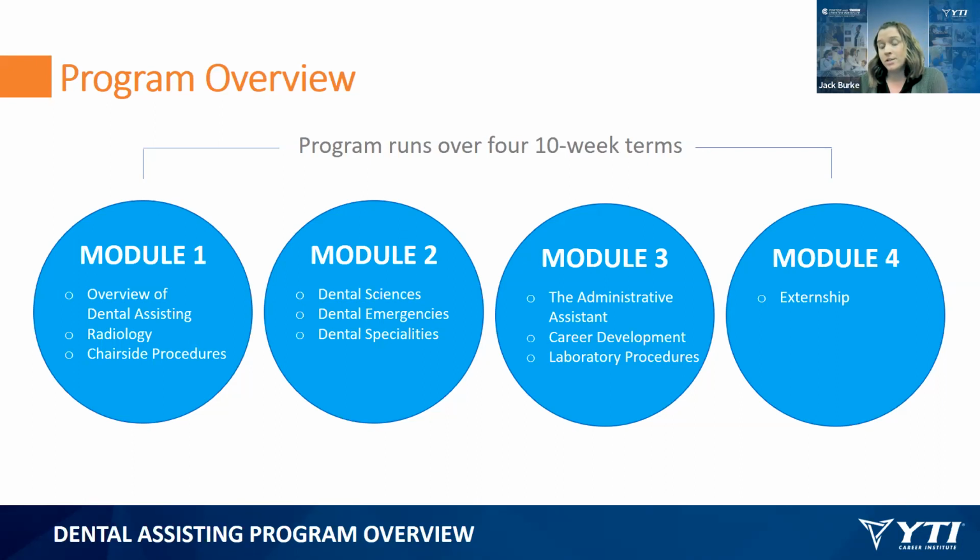Module 3 starts with the administrative assistant. This is all the scheduling and online charting, different things that you can do inside of a dental software if you wanted to work at the front desk of a dental office, doing payments, insurance, things like that. We also focus on career development. This is where you will learn how to write a resume, a cover letter, interviewing skills. We do mock interviews. We talk about what's appropriate to wear to an interview, things like that, as well as laboratory procedures. That's when we learn about impressions, mixing different materials, pouring impressions, trimming them, just making all kinds of different laboratory type things.